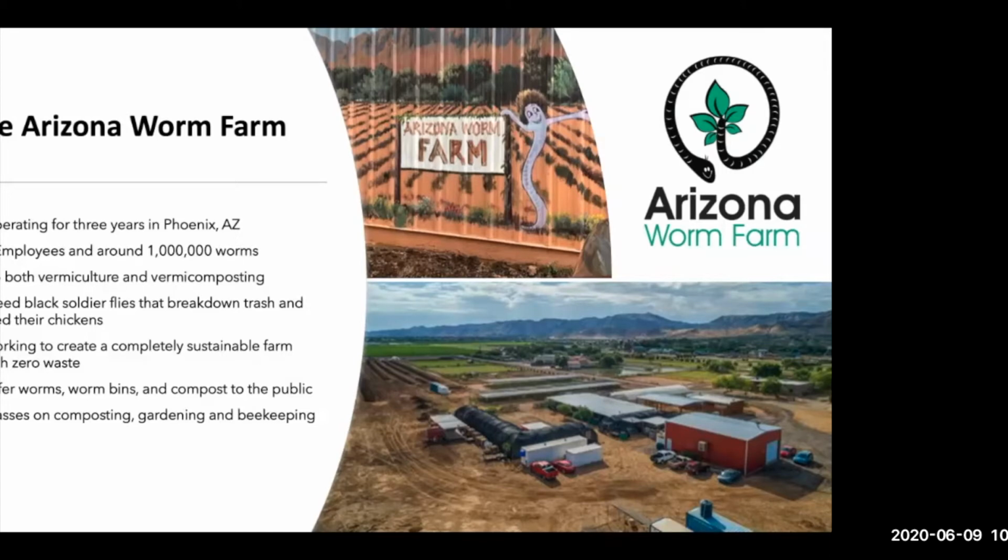We're working to create a fully sustainable farm with zero waste. We have 2 major projects in the sustainability realm for this year. One is to bring in a diesel cooker so that we can turn used vegetable oil into fuel for our tractors. The other is to find an acceptable alternative to plastic bags for the compost that we sell.